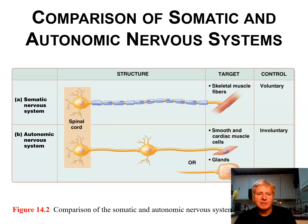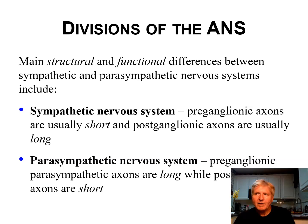So this is a comparison, this figure 14.2, of your somatic nervous system in the top area of the image, where you've got your myelinated nerve leaving the spinal cord, okay? Of course, the cell bodies are in the spinal cord, and they're usually in the ventral horn of the gray matter of the spinal cord. And then they finally reach the target organ. You can see the synaptic terminals and the axon terminals innervating a skeletal muscle fiber for contraction. So remember, the somatic is basically voluntary. Whereas the parasympathetic, you have two motor neurons.